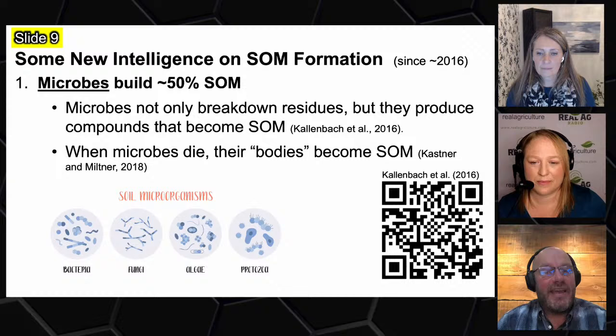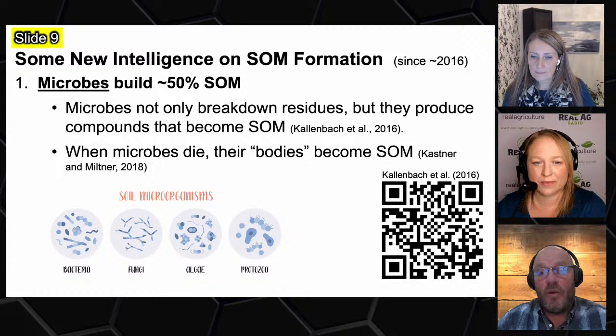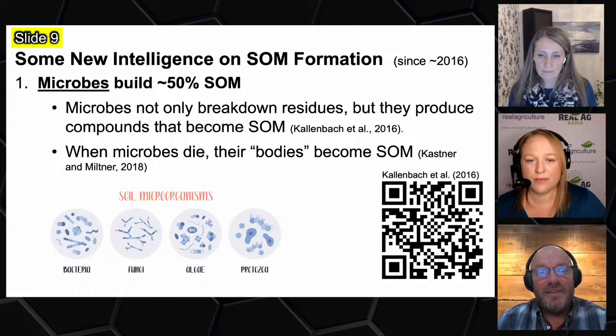So this is organic matter buildup. Microbes are responsible for 50% of that soil organic matter increase. They don't only break down residues, they produce compounds that build or manufacture soil organic matter as well. So that's why microbes are very important. And when they die, their bodies become soil organic matter as well. We really love our microbes in life and in death.